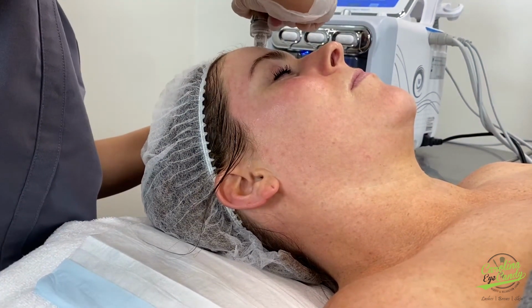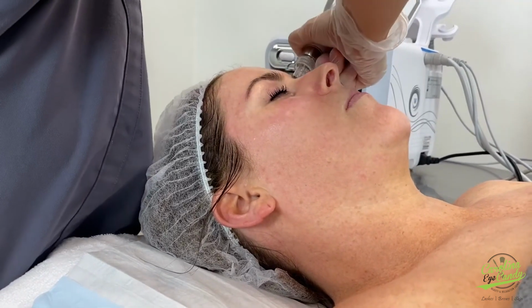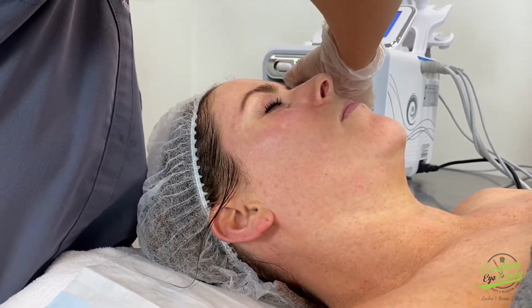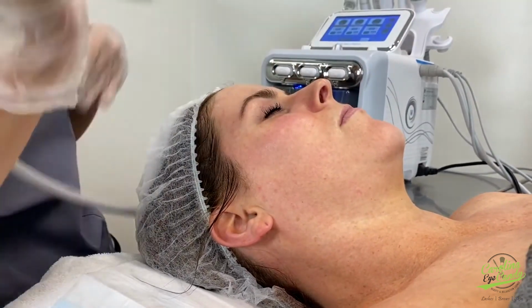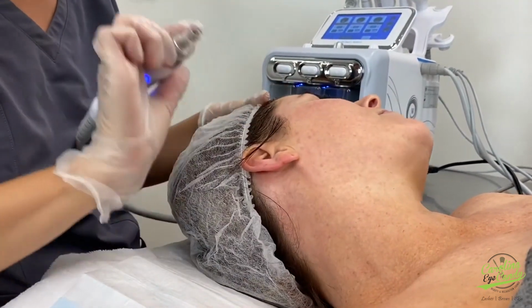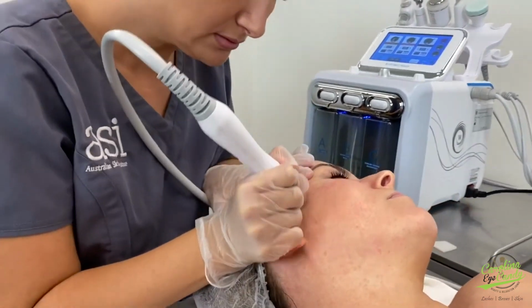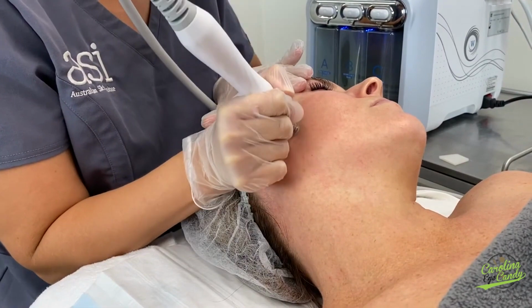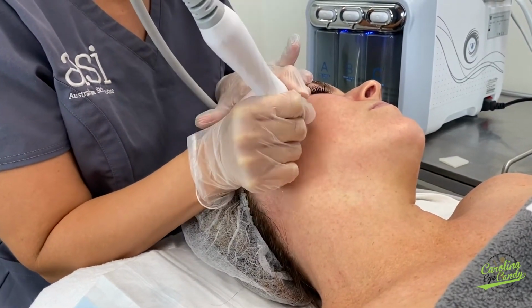This technology and the products themselves for exfoliation and light chemical peels and the serums are not expensive, but the money put into advertising and packaging definitely has been. Hydrofacial has to make the money back somewhere, and that somewhere is going to be the prices that you are going to be paying.